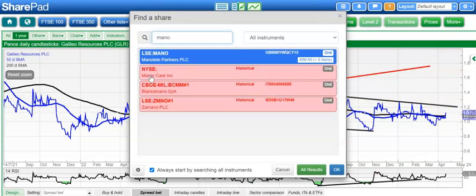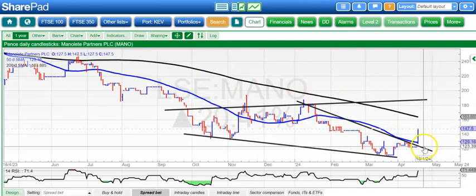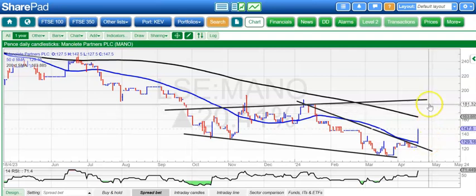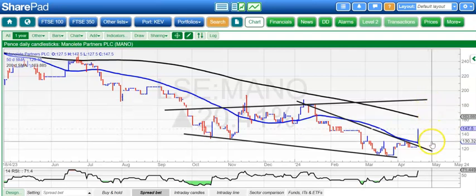Next up, Manolete or Manolete, depending on how you want to pronounce it. Here we've had a bear trap gap reversal, gapping through the 50-day moving average at 129 pence. Looking for the top of that broadening triangle there from September as high as £1.87, perhaps as soon as the end of next month. But the key here is remaining above that 50-day line.